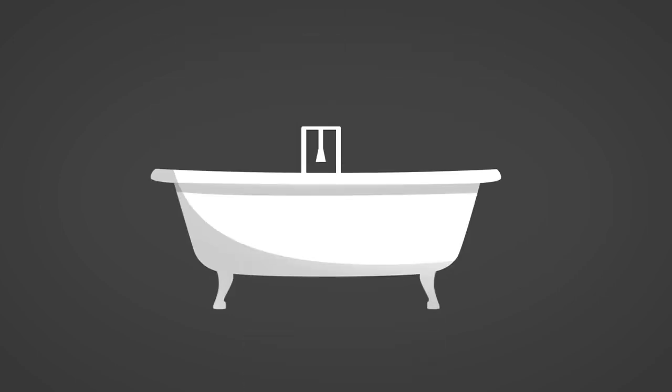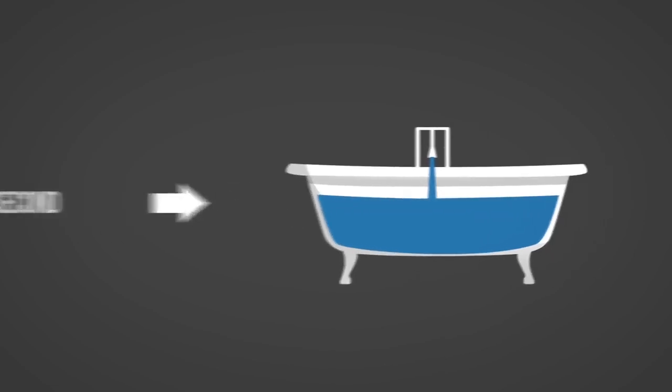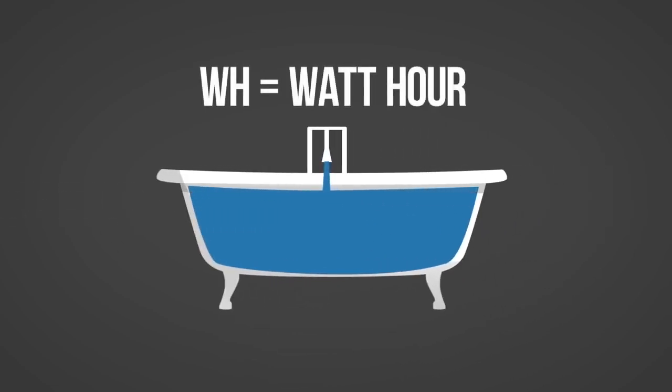To make this a little simpler, let's use an analogy. Picture that power is represented by a bathtub that is filling. Power is a rate, so it is the amount of water filling the bathtub per second. Watt-hours are a quantity of energy, so they would be equal to the amount of water in the bathtub after a certain amount of time.